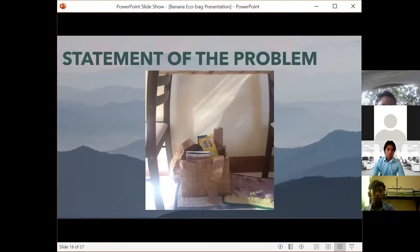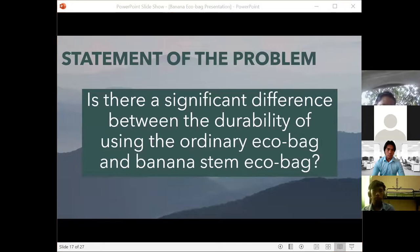Is there a significant difference between the durability of using the ordinary eco bag and the banana stem eco bag? Yes. Based on the data that we have just presented a while ago, there is in fact a significant difference between the durability of each eco bag because the banana stem eco bag handle broke after a long time of 12 hours and 9 minutes, while the ordinary eco bag broke only after 3 hours and 49 minutes.